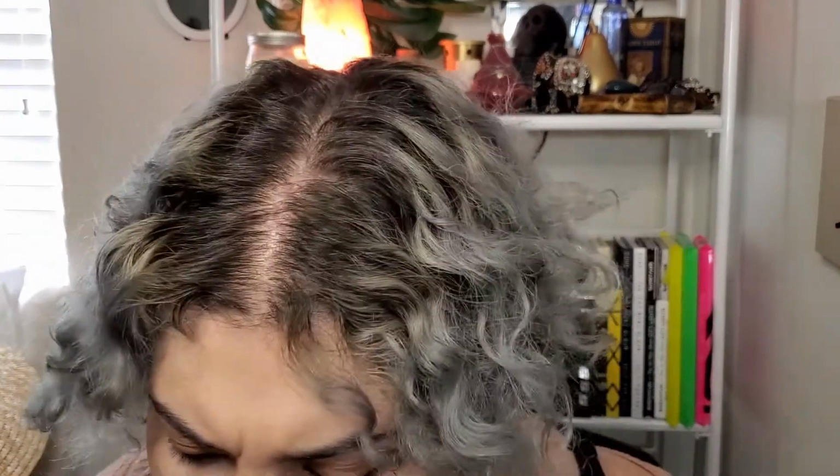And I concealed with, what did I conceal with? I concealed with the Revolution Conceal and Fix Light Pink Concealer under the eyes because I have terrible eye bags. It could be designer because they're so large and in charge.